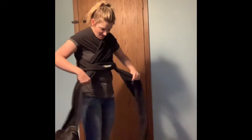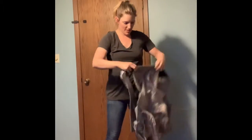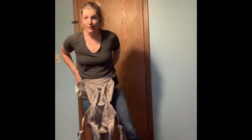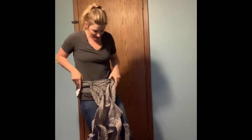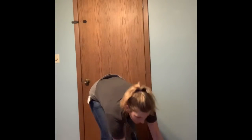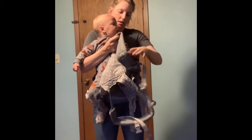Alright, so now we will do the ErgoBaby 360. He likes to be wrapped. Okay, now this one's a lot more simple. Oh, and I don't think I mentioned that, in the name, obviously, it's 4 position. So you can front carry, back carry, all of the above. I actually have it set up for a front carry. There's just some buttons that you unbutton and flip if you want them the other way.